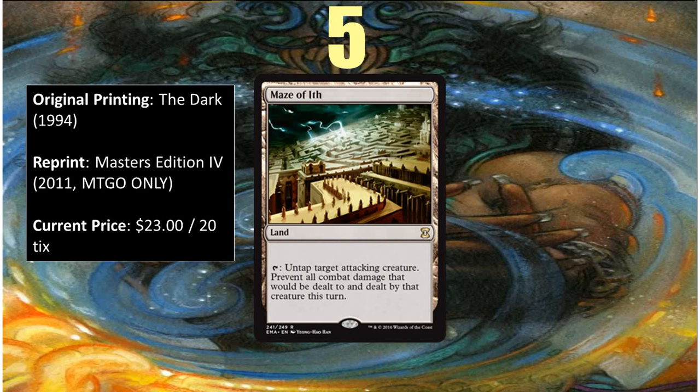The Maze has a high price primarily by virtue of being a great card for Commander. As you can see, it costs $23 in paper and 20 tickets online. And it's a card that's a staple in Commander. It can go in any Commander deck, and it's good against most commanders, most opponents, rather. I mean, it does also stop commander damage.